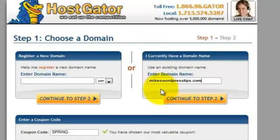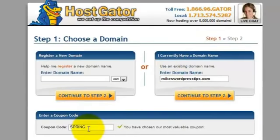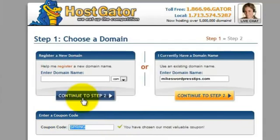So here's a domain I've already bought. You just enter it in over here on the right. Now here's HostGator's default coupon. They say you save 20%, but it's basically their default price.